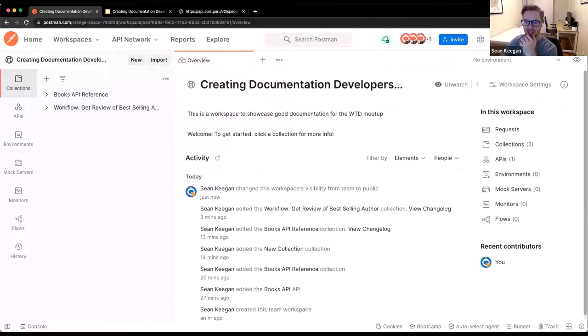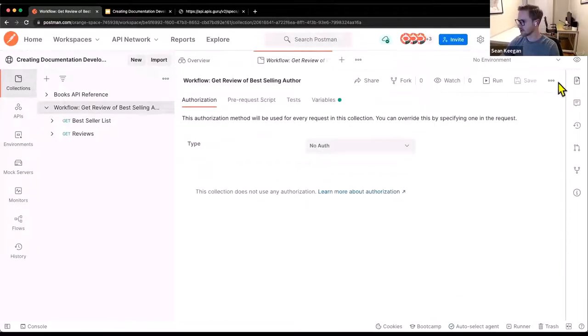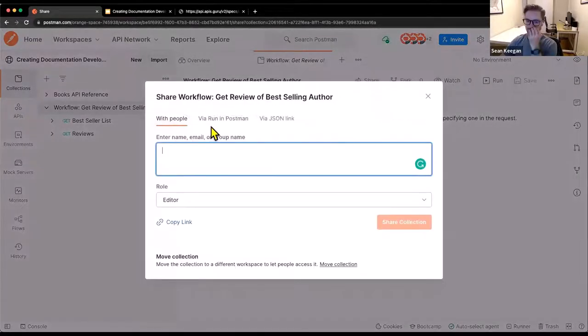Another way we can help get this in the hands of developers, so that people can actually come across this documentation and use it, is this ability to share. I'm going to close this for now. You'll see this share button here, and if I click this, it gives me a few different ways that I can share this collection with different folks, whether it's on my team or publicly.